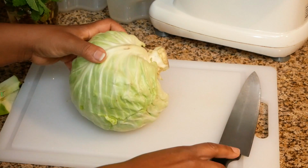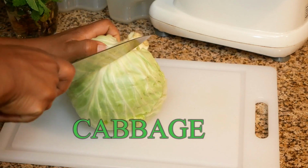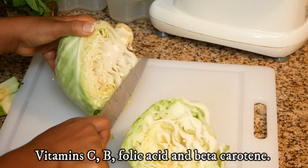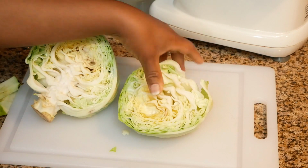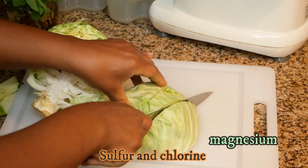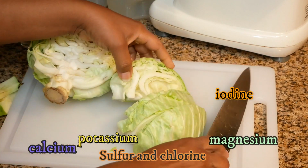So here's the star of the video, cabbage, which is a cruciferous vegetable. Cabbage is high in vitamins C, B, folic acid, and beta-carotene. They also contain minerals such as sulfur and chlorine, magnesium, calcium, potassium, and iodine.